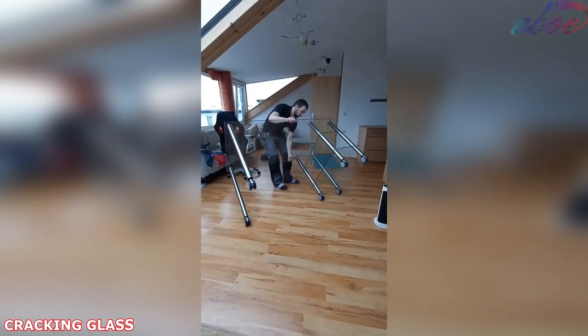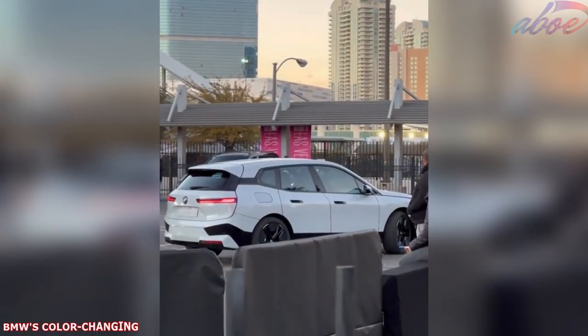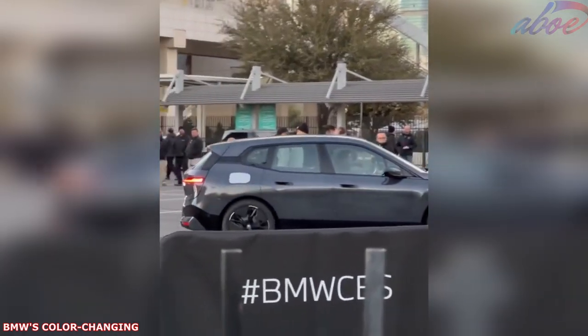Some jobs are just not a one-man job, and this was one of them. If you're doing something with the glass, you must be very careful. BMW's color-changing car is shown at CES. This could be a big problem for the police.